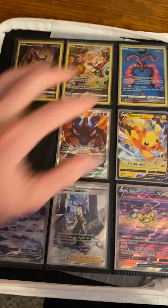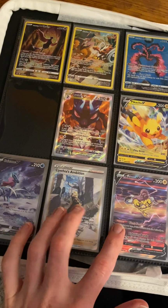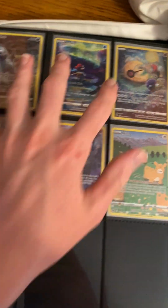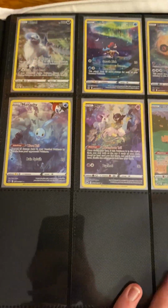So this is Crown Zenith promos, and then some amazing ones from the Galarian Gallery, and then we got the common Galarian Gallery ones. These are not all my Galarian Gallery pulls, just my favorite looking ones.